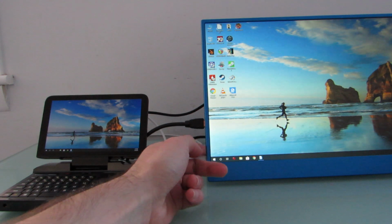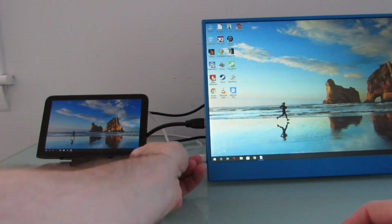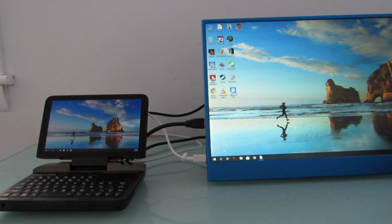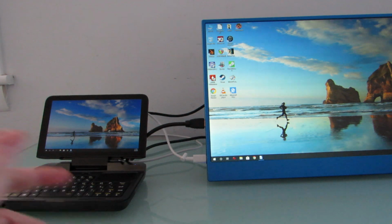These micro USB ports here that we have on the side, if you wanted to, you could use them to plug in other devices. When not using the touchscreen, I've been able to plug my phone in using the USB Type-C adapter, and I can charge my phone from the battery in here. I could plug in a USB flash drive or something else, but I might need an adapter because, again, we don't have these full-size ports.